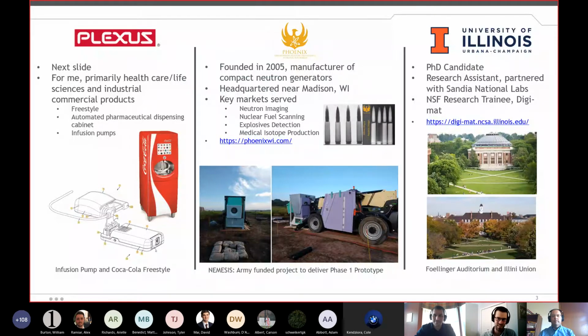And then this last summer, I transitioned to a research grad student position at University of Illinois. Going to be in the Digimat program, which is combining data science and material science.